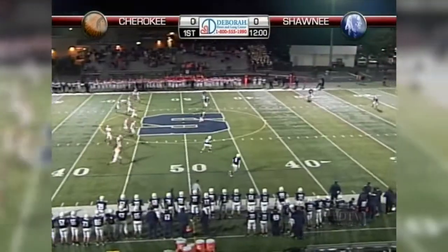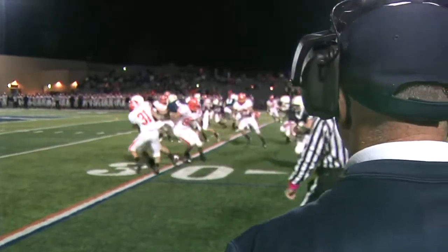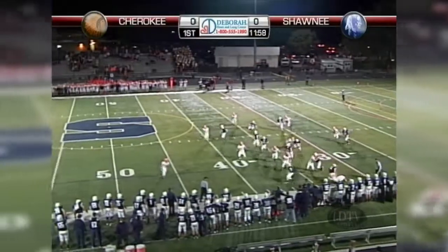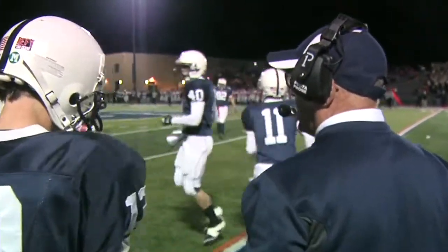Here comes the kick. It's a short kick right around the 20-yard line, fielded by Sean Murray. He's going to go to the left side, and he's taken out of bounds around the 35-yard line. All right, here we go. Loose. All right.